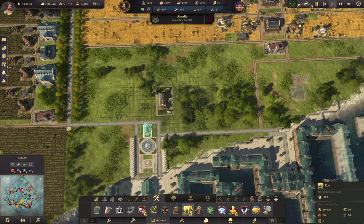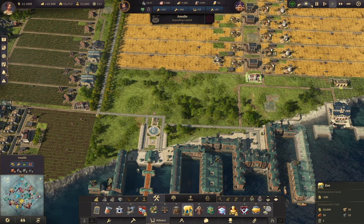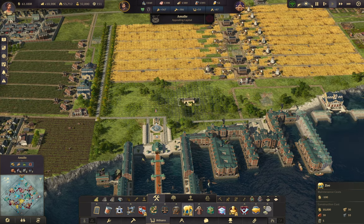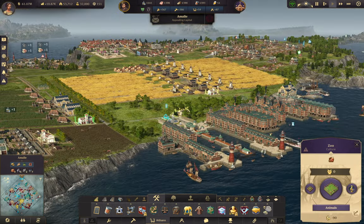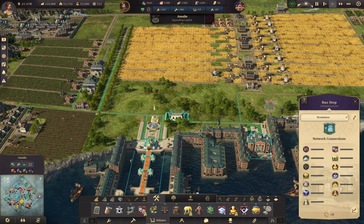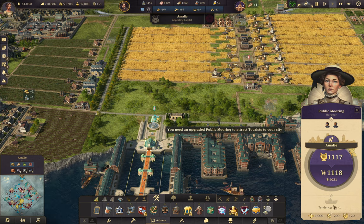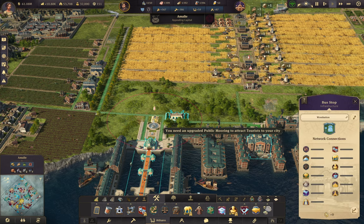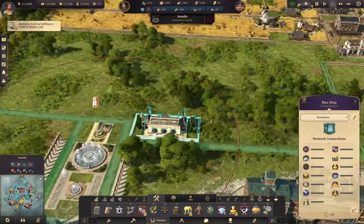Where's my zoo? There it is. I think I could fit her whole zoo right here. We can just put a zoo right here. What does this say? Public mooring. This is a public mooring. Oh, I need a tourist mooring. Upgraded public mooring. Yeah, I got it. I'll do that later. I'm not doing it right now.